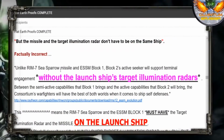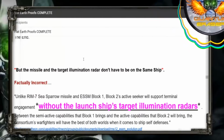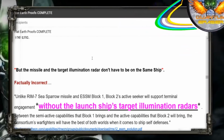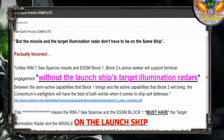P.S. The comebacks I usually get to this is this. Other than, it's a surface-to-air missile, QE. But the missile and the target illumination radar don't have to be on the same ship. Yeah? Factually incorrect. From Raytheon, who makes the missile.